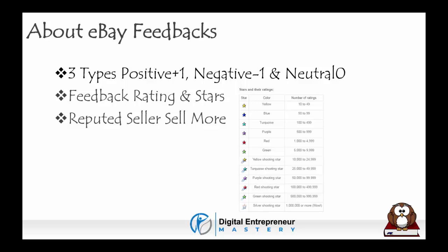Basically, eBay feedback tells people who are trying to buy from someone whether this person is actually selling something that is real. Is it reliable? And also, how fast do they ship? Later on, we'll go through the detailed seller ratings, DSR, in detail. More reputed sellers can sell more, as they already have a solid foundation and reputation online, which is a proven sales record for others to see. So in a way, they could command a higher price because of trust, and also because of the delivery time. They could be much faster, and also they might have very good customer service. In the next slide, let me show you one very powerful seller who achieved the silver shooting star.